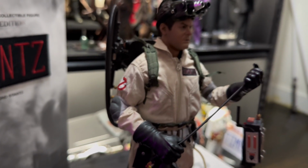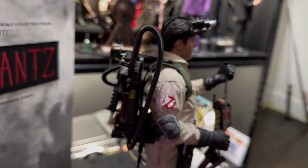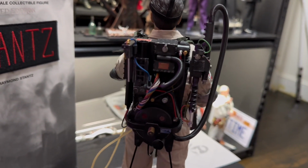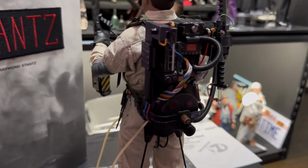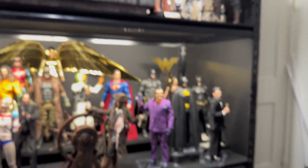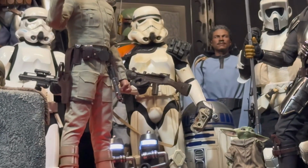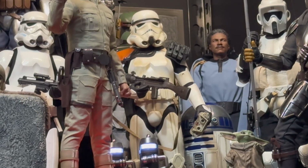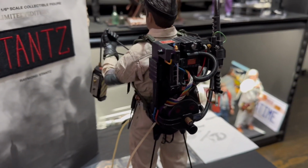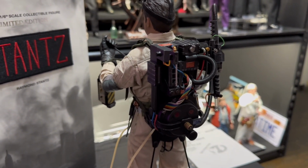And let me spin this around. I don't have batteries in the proton pack at the time of making this video, so forgive me on that. But there's the proton pack itself. It's very fragile. If you are a Star Wars fan, and for example, if you have the Sand Trooper up here, I'll focus in. If you have the A New Hope Sand Trooper, you know all too well about assembling the pack on that. Very similar in terms of once you get it on, you kind of just don't want to touch it. It's interesting.